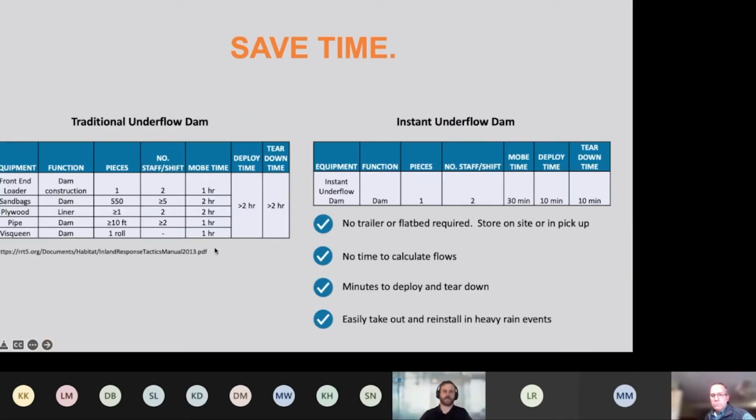The other benefit I wanted to talk about today, obviously, is the time saving aspect. With traditional underflow dams, you're looking at whether you need a piece of equipment like a front end loader or whether you're building it with sandbags, plywood, pipe, visqueen, those various aspects. From the mob time to the deploy time to the tear down time, approximately on the low end 6 hours to do all this. And this is a comparison of a 28-inch high by 25-foot long dam. Obviously, time's going to shift depending on width of stream, depth of water, height of dam that you need. But I'm comparing both of these to our most commonly sold underflow dam, which is the 28-inch high by 25-foot.